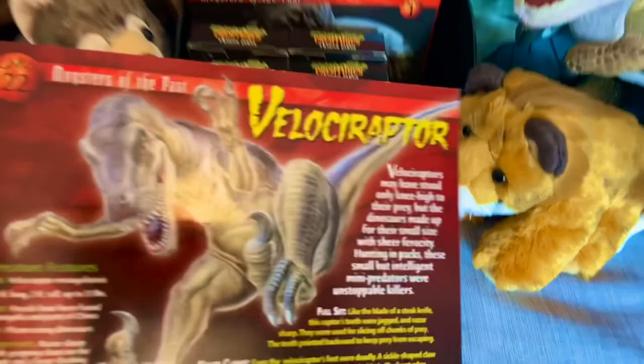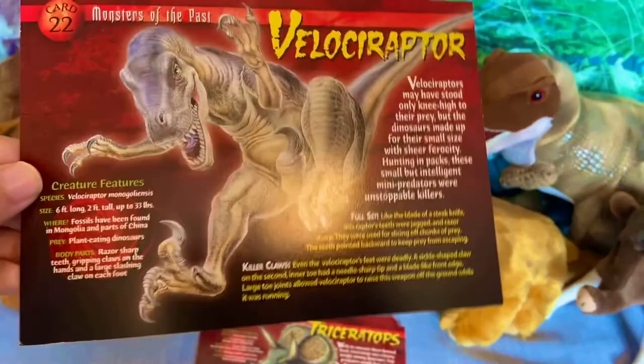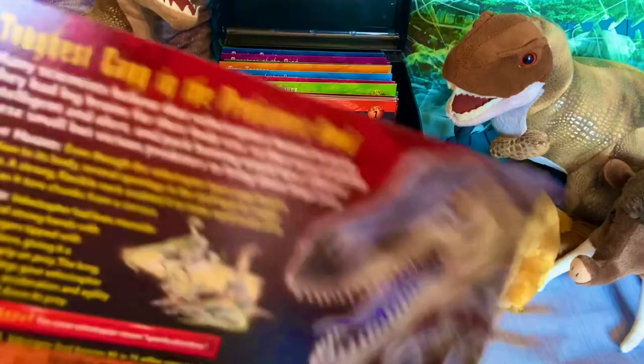And the next one we got right here is Velociraptor. Perhaps another more famous dinosaur. Probably not as big as Jurassic Park Velociraptor, but still very dangerous nonetheless. So here we got the front of the card of Velociraptor. And then we got the back side right here. So it's pretty cool, right?